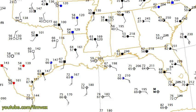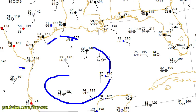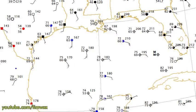And it's best to start with the warmest air on the chart. So all the way down in the Gulf of Mexico and into Old Mexico itself. So we got a lot of 70s here, a lot of 70s. There's 79 right there. I guess that's Ciudad Victoria. And some of it's coming inland. Got 71 at Corpus Christi, 71 at Houston.